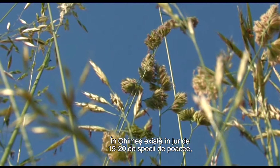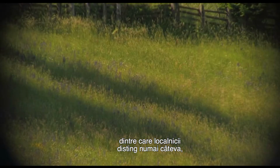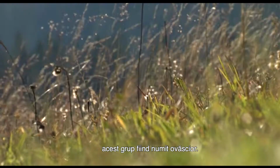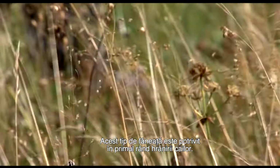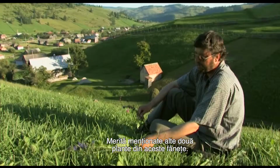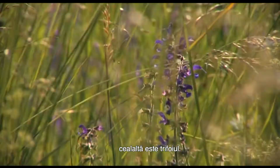Approximately 15-20 species of tall grasses occur in Gyimes, and local people don't distinguish them, but use a common name for this group, imola. Tall oat grass is the most typical for these inner meadows. The hay is most suitable for horses. Two more herbs are worth noting in these meadows. One is sage, known locally as lambfoot, and red clover, called horse clover.